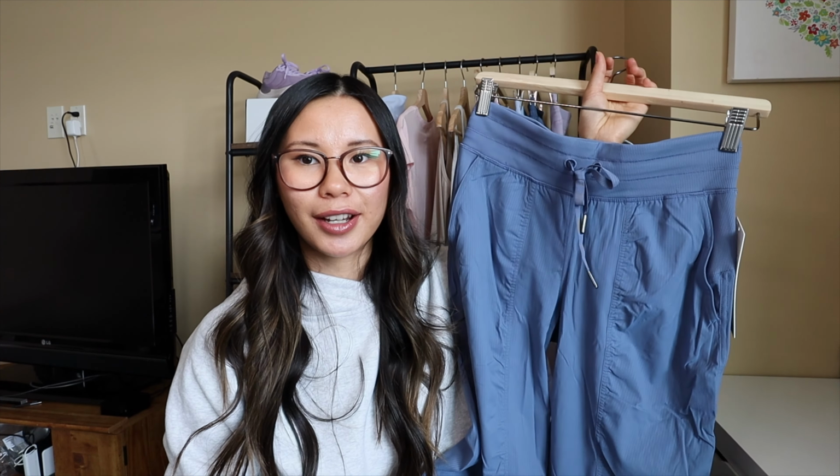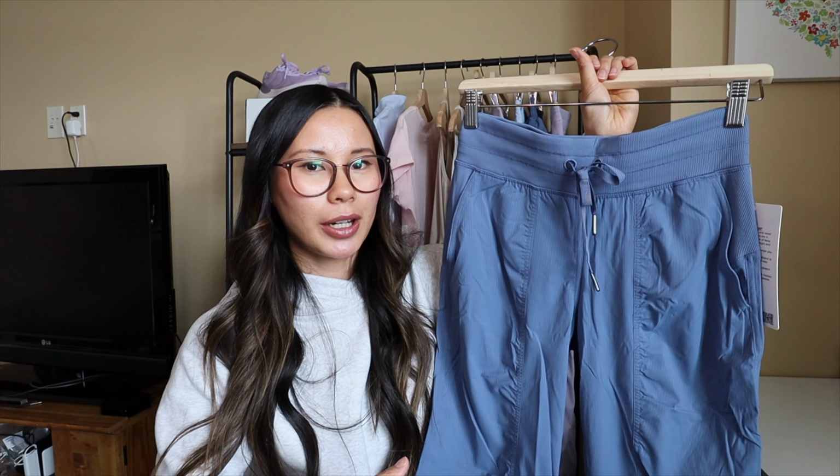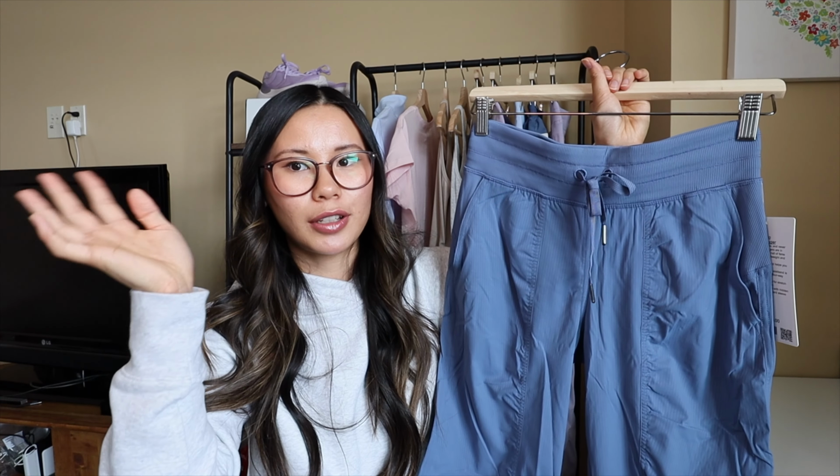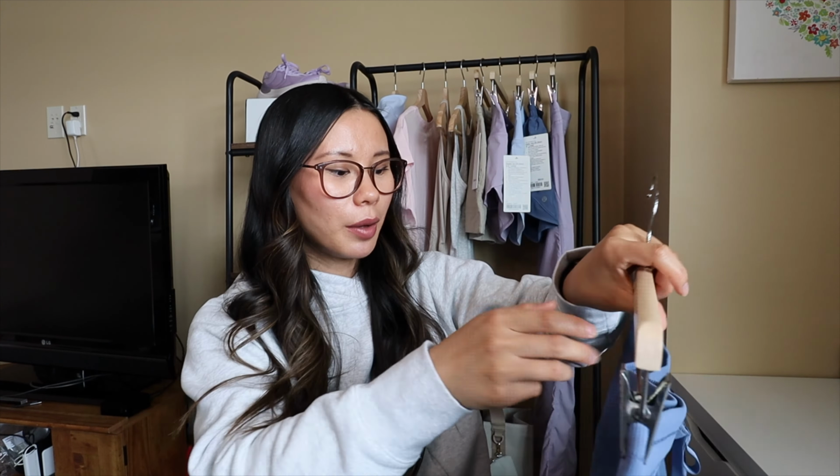I still like them, but my only downside is I don't love the seam right down the middle front of the pant. I just feel like it's a little bit irritating. So keep that in mind if you're super sensitive to touch, then you might find that irritating as well. But overall, I think these are still super flattering. I really love this color. It's gonna go with a lot.